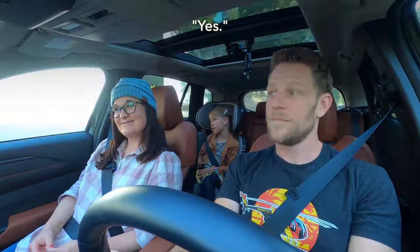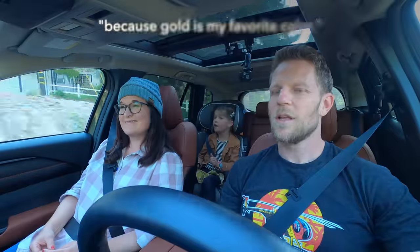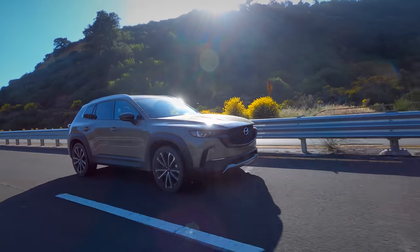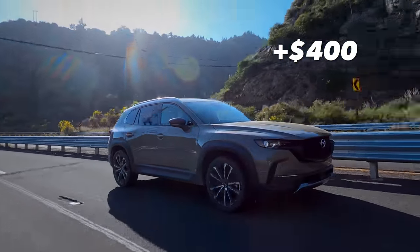Child, do you like how this car looks on the outside? Yes. I really like that it looks kind of gold. It has gold. Oh, that's great. Yeah, that's Zircon Sand paint. It costs $400, and I think to keep our kiddo happy, it would be well worth it.